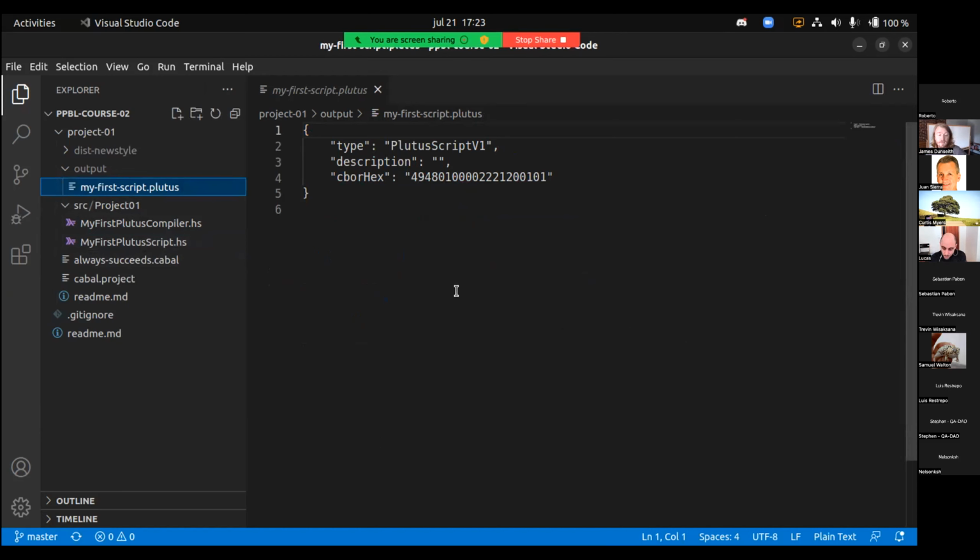Description is optional, but anytime you're building a lot of scripts, for example, if I was on a team and wanted to share this with somebody, I could just add a message there if I wanted to, or a name of this contract, so it's easier to track. And then finally, we have the on-chain readable version of the contract itself. And that's what you see on line 4.